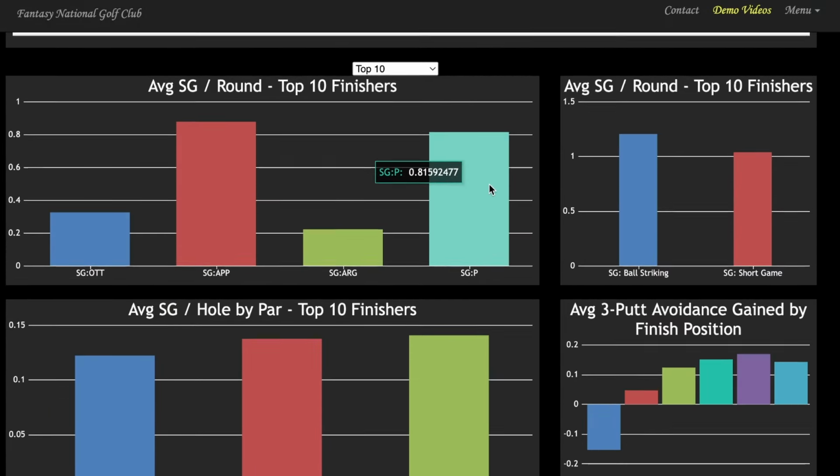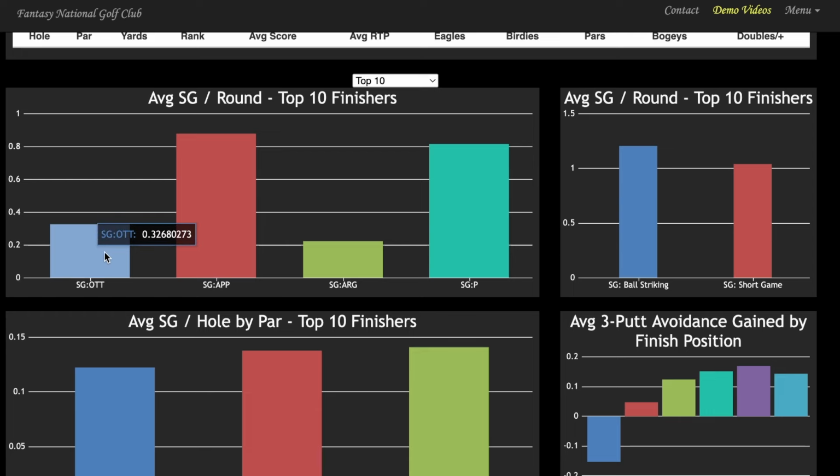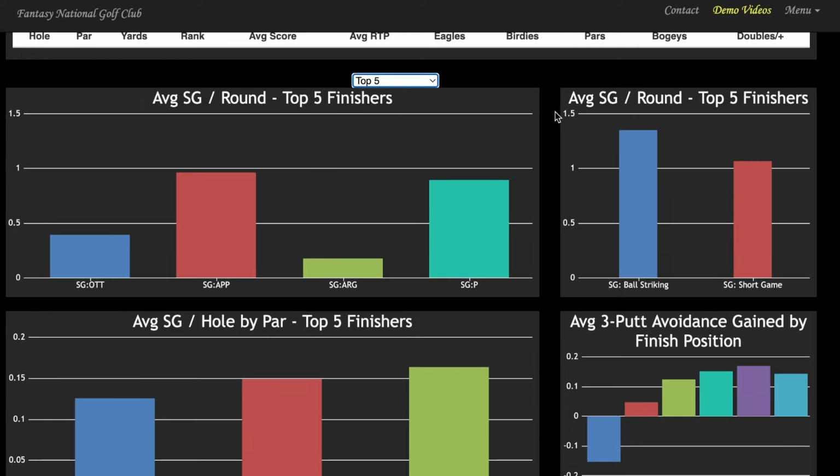And this is what I pointed out a little bit earlier. For the top 10 finishers, you can see a little bit off the tee, lots on approach, a little bit around the green, lots in putting. Now let's factor that into the top 5 finishers and see how that looks.